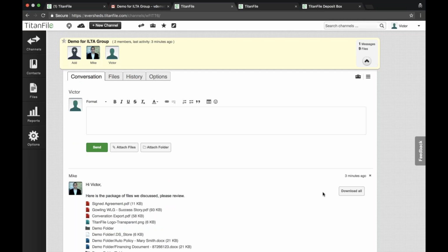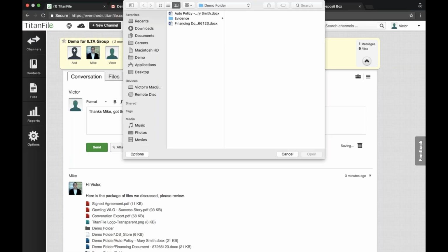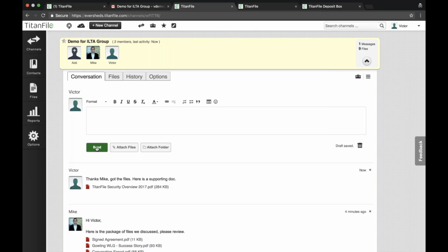So aside from making it super easy for them to retrieve files that have been sent to them, it gets better. They can actually send stuff back to you too. So it's a two-way communication platform, just like email. You can send and you can receive. And so sending is as simple. I can compose a message, saying, thanks, Mike, got the files. Here's a supporting doc. Maybe it's a signed document. Maybe it's something they missed. Go into the demo file, pick the file, hit attach, click send, and off it goes.